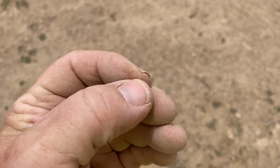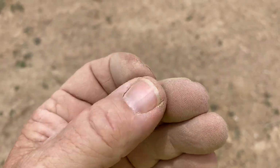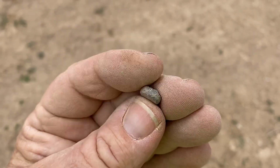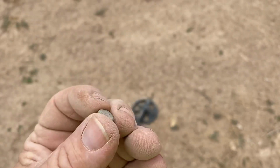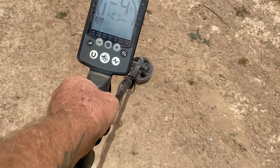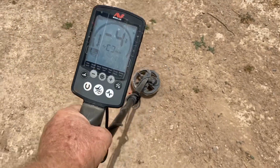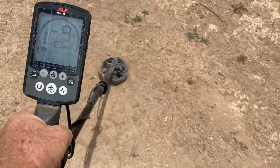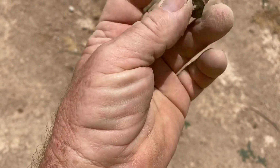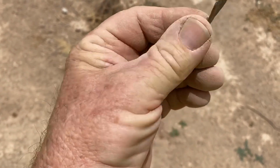And this here looks to me like it's part of a watch, like a pocket watch, the winder piece of it, of the watch. See, this is showing the minus 3, 2, 4. Let's dig that up. I don't know what it is. Piece of iron.